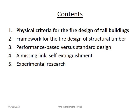Next, I will talk about a missing link, because there is a key missing link in order to adopt this performance-based approach, which is referred to as self-extinguishment. And this is also the topic on which I did a few experiments in my thesis.